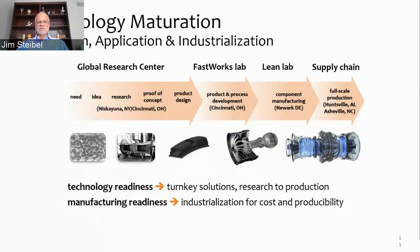So the maturation that we've done, we really have different organizations throughout the country, folks that are focused more on the innovation aspect, proof of concepts, even including materials, manufacturing, designs. Then the site I'm at here, I'm talking to you from Cincinnati, Ohio. This is where our engineering headquarters is located, our supply chain headquarters is located, although the sites are elsewhere. I'll show you more of that in a minute.